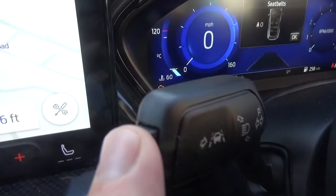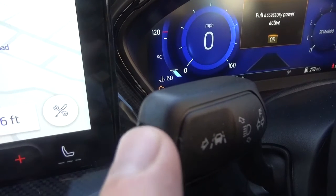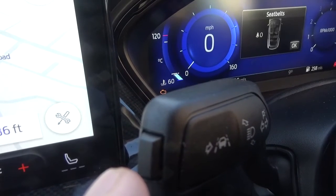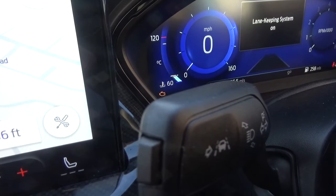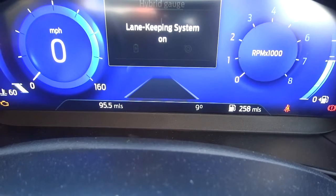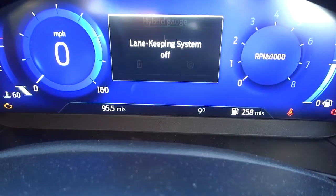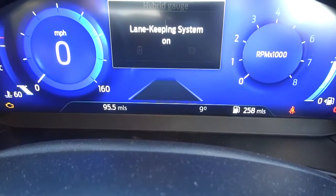On the end of the indicator stalk is a lane assist, lane keeping button, lane keeping system on or off. When that system is on, it displays a road in the lower middle of the screen. And that's nice that you can switch that on and off just at the press of a button that's right there.